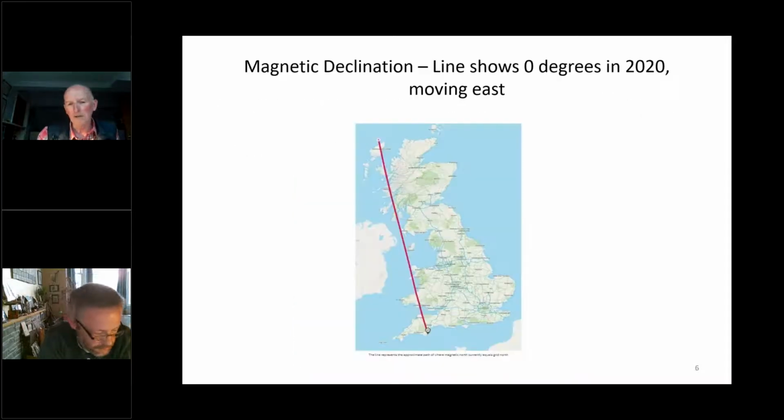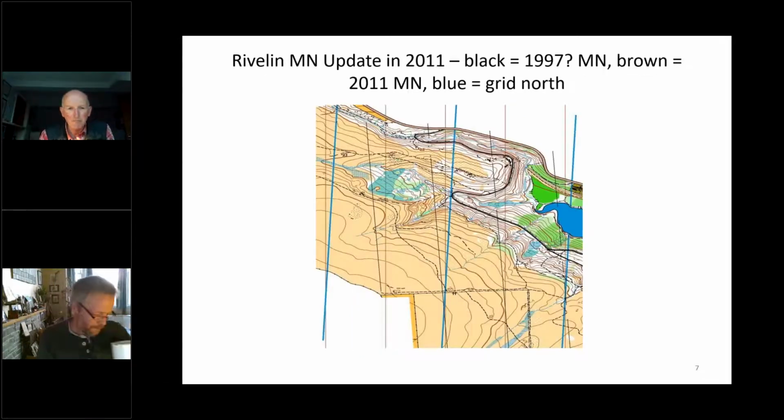This picture here is actually from, I think, the middle of 2020, and this shows the line across the UK, which was 0 degrees, and it is slowly moving east. What I'm currently doing is, on any map I'm updating, I'm making magnetic north 0 degrees, and then you don't have to rotate the map and change the legend or anything for the next 12 years, and nobody can navigate to 1 degree accuracy. And here's a map of Riverlyn.